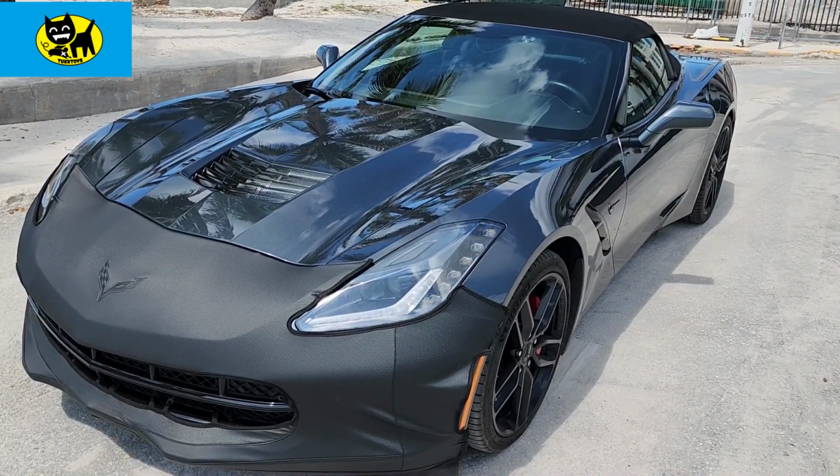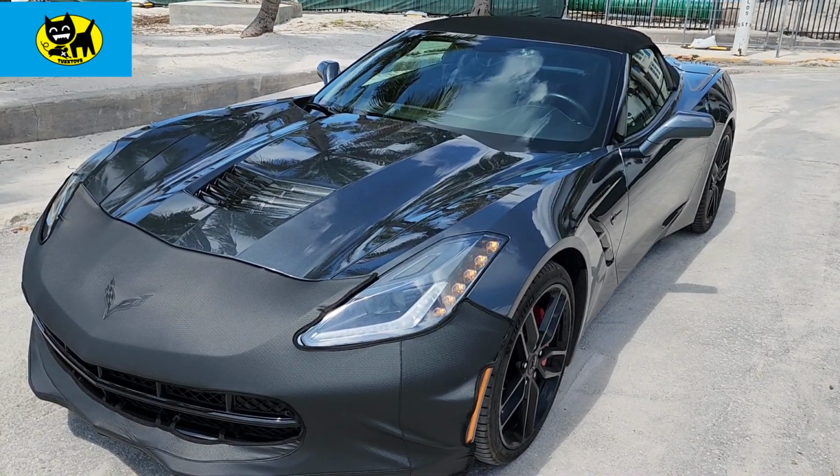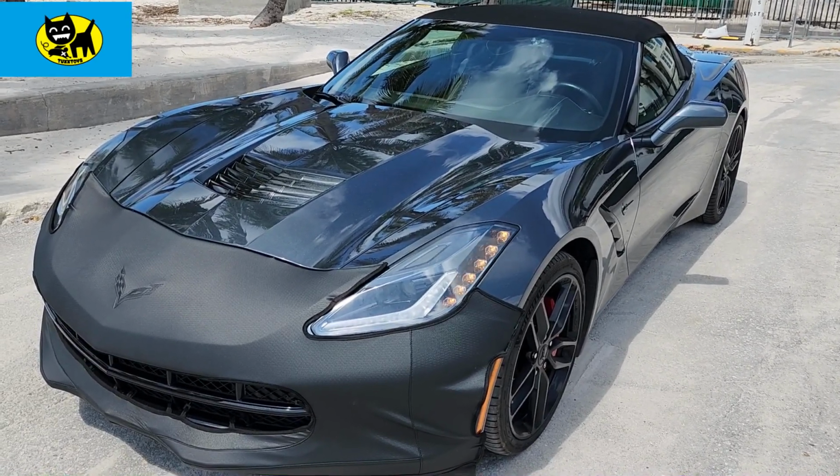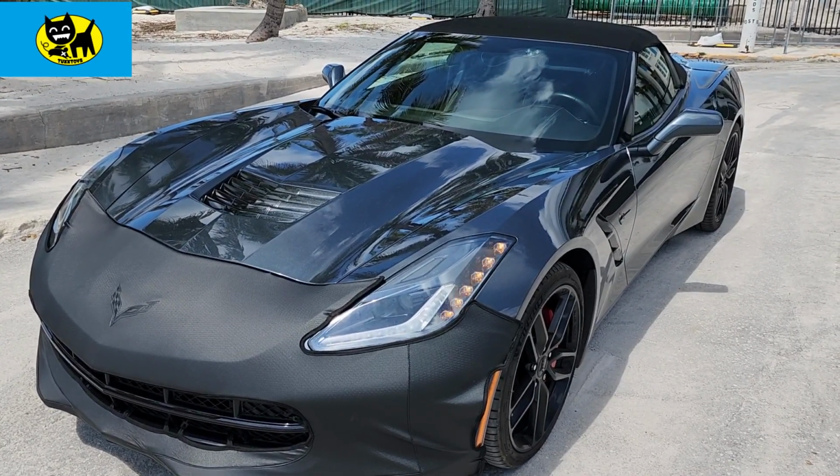And it being a convertible, I think the black bra works really nice with that black convertible top when it is up. So very cool, you know, and we'll add that extra level of protection for the front of my car. So I like that as well too.